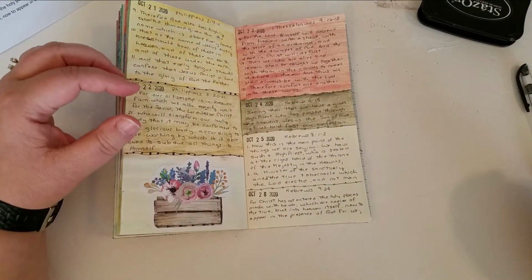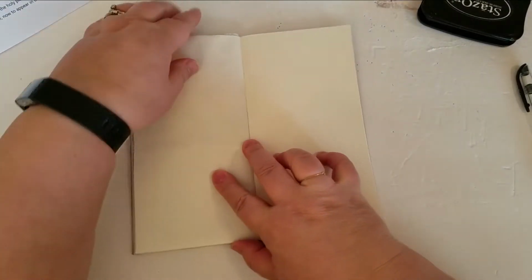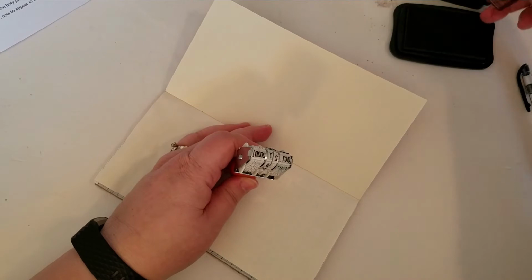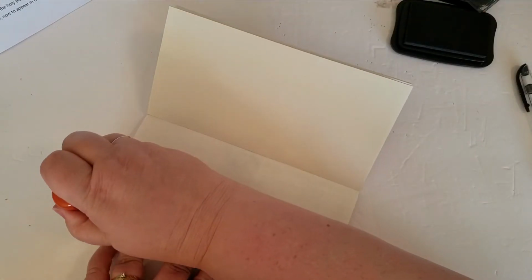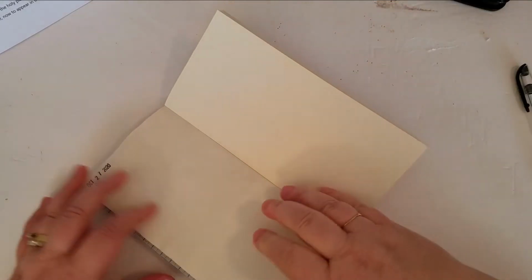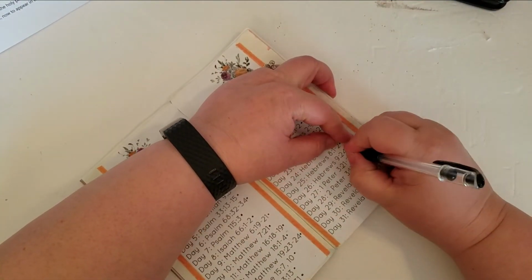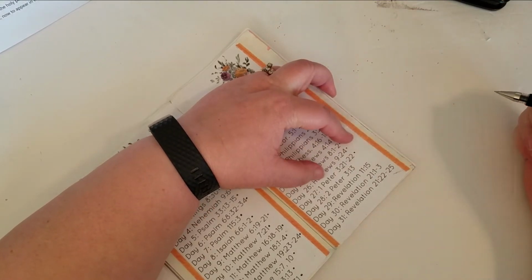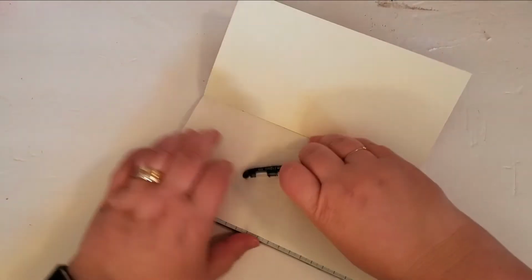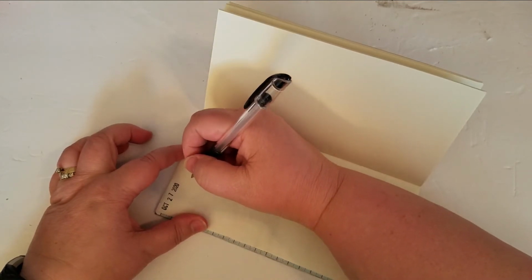There we go. And today is October 27th. And today we have 1 Peter 3:21 and 22. And the writing for October 27th is 1 Peter 3:21 to 22.